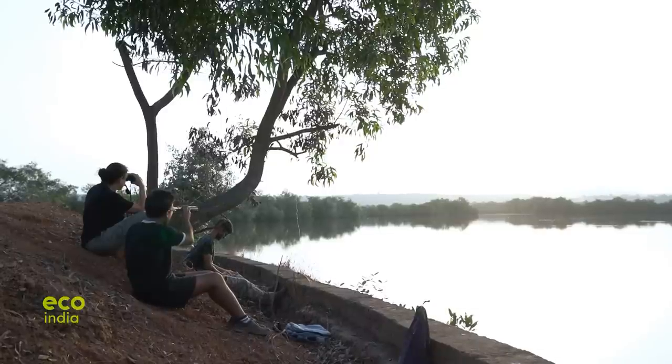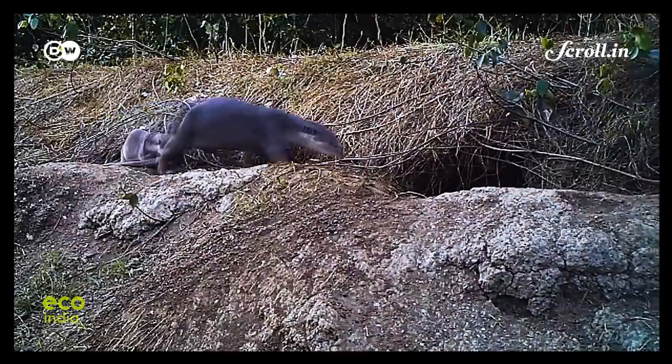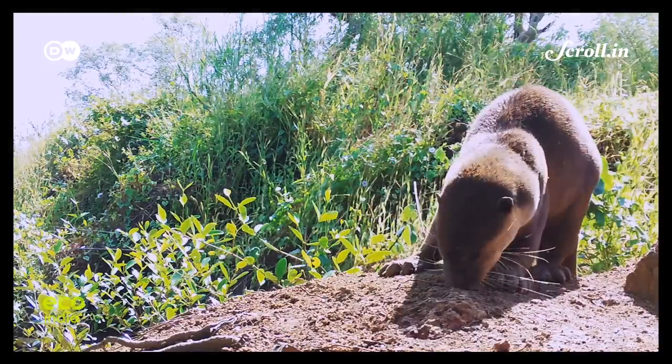For the last 6 months, the organization has been tracking an estimated 6 to 7 otter family groups in Shorau. Each group is estimated to have anything between 3 to 8 members. In other regions, it is believed the group sizes could be double or even triple that number.